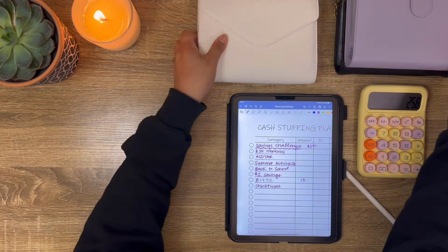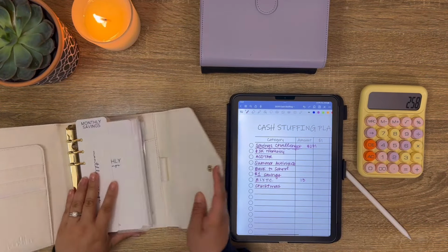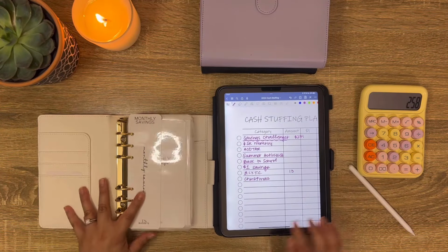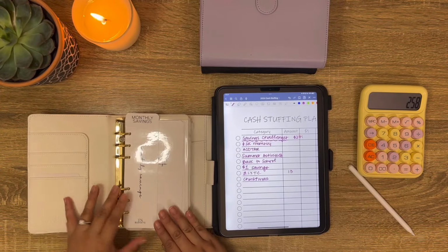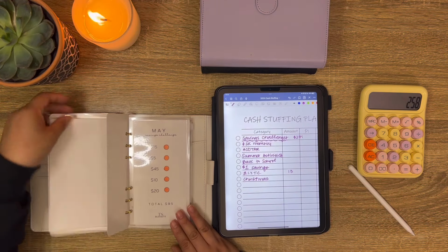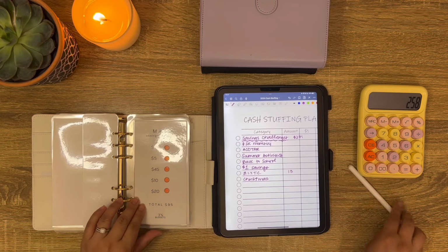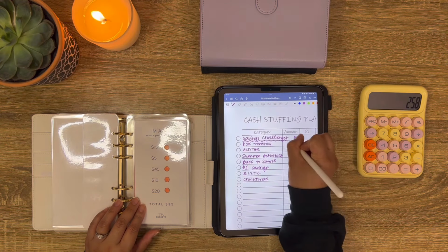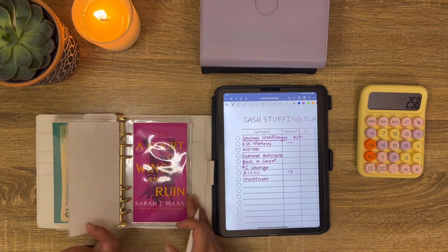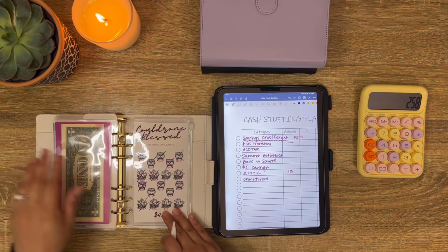Okay, so let me get my A6 savings challenge binder. I'm gonna put this over here. Okay, so for our monthly savings challenge, we are actually done with May. So we finished this up last time with our rollover money. So we don't need anything here. So for the ACOTAR savings challenge by Omama Budgets, I'm on A Court of Wings and Ruin.